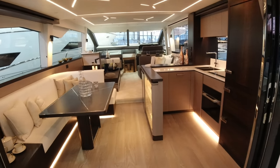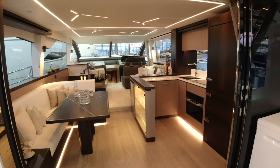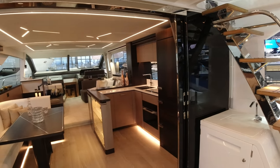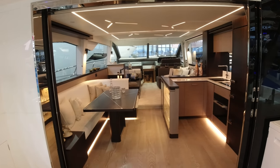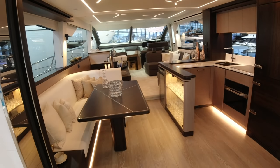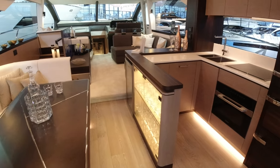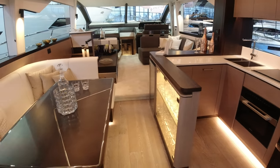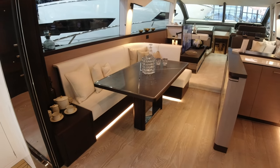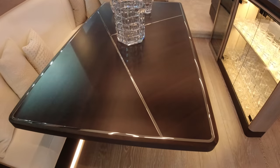So, interior. You'll notice this huge folding patio door system, so everything stacks back on the starboard side, allowing a real open feel to the boat. And apart from that one small step in the middle, everything is on one level. So dining here on the port side, this particular boat has a fixed table. Lovely stainless steel detailing on the inlay there.